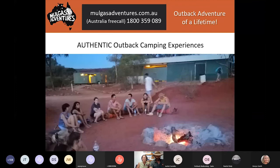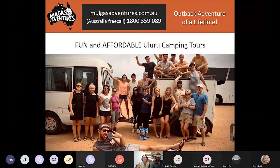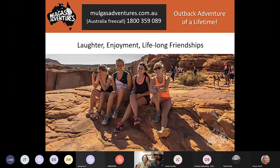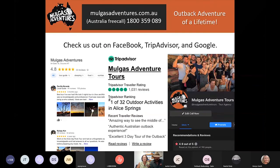Mulga's, we keep to our core strength, which has always been fun and affordable Uluru camping tours. Essentially, we have one product, Uluru camping tours, with options of 3 days or 4 days. Every Mulga's tour is full of laughter and enjoyment, and we absolutely love to see people in groups bonding and forming lifetime friendships. In fact, Mulga's is rated number one outdoor activity in the area on TripAdvisor.